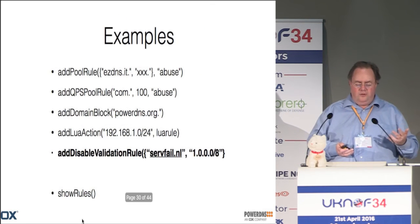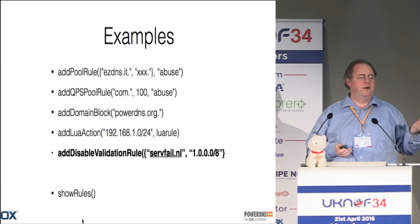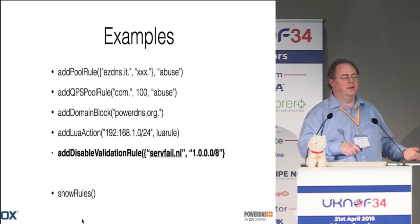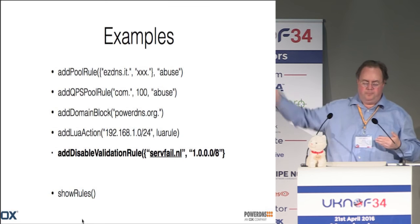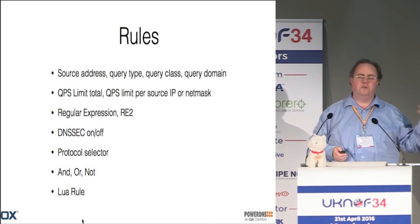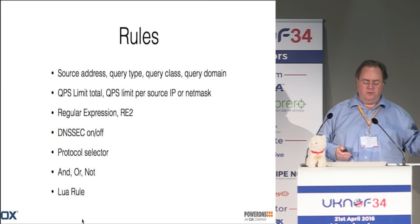Generic rule action engine. This is where you say, these queries go over here. I told you that this morning I deployed DNSdist and I found out that a whole bunch of domains was actually still pointing at me. This add pool rule, for example, says, okay, sorry, these queries ended up here. They are in the wrong place. They should go over there. You can do many things here. Rules can match on source address, query type, query class. The QPS limit per IP address.